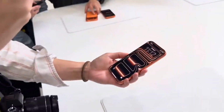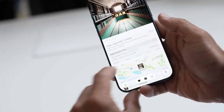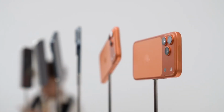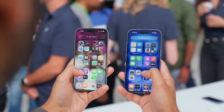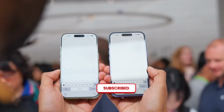iPhone 17 Pro or iPhone 17 Pro Max on Apple's online store by simply signing in with their Apple ID, selecting the model, color and storage and completing payment online. On other platforms as well, buyers can simply tap on the pre-book option available against the respective iPhone 17 variant, choose the color and storage and complete payment online.